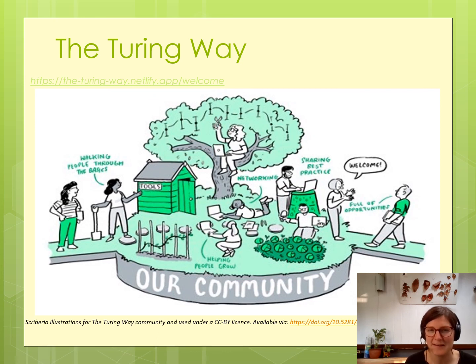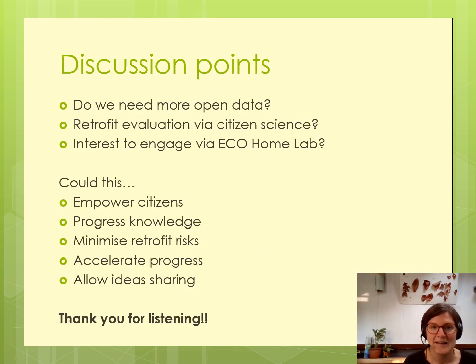And for those interested in open data, I recommend taking a look. It's an open book project, open from the start. And it's taught me quite a lot about more collaborative ways of working. And I'd be interested to find out if that's of interest to team members here, to explore maybe developing something like that for the retrofit community.